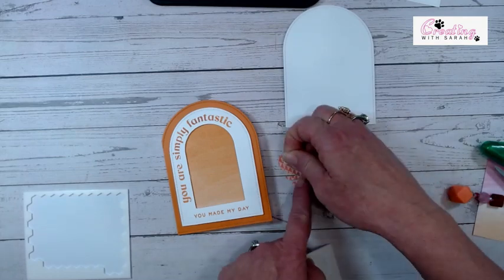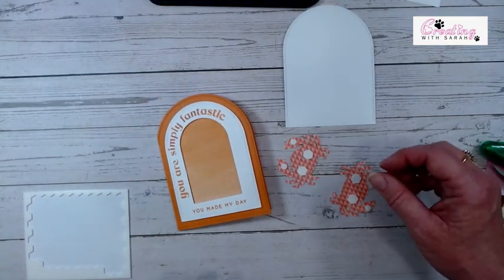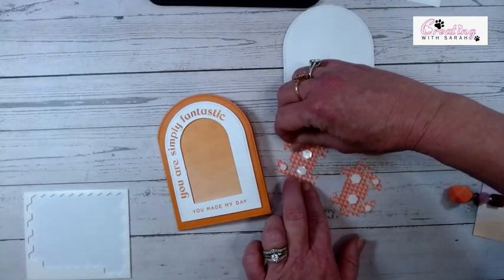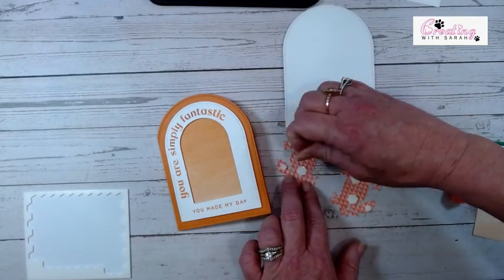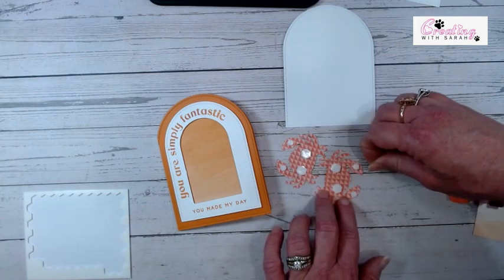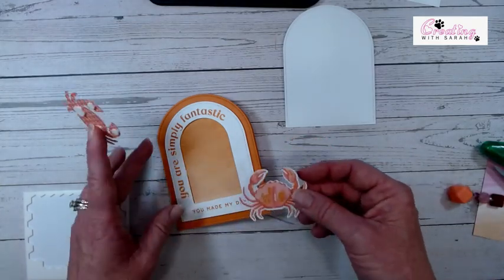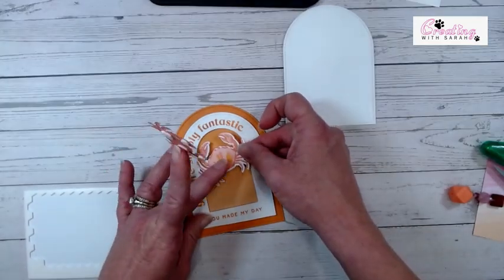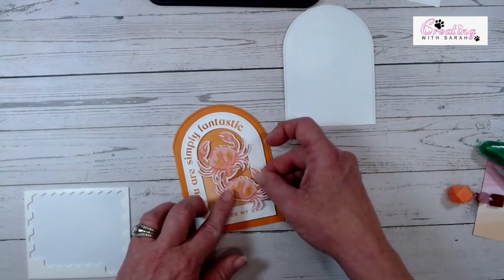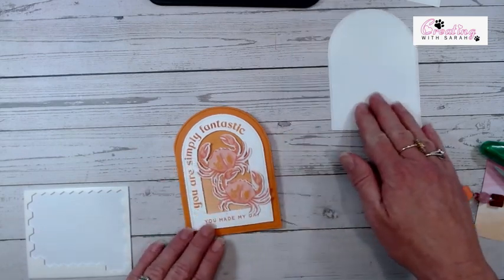So it actually would be kind of funny to put Krabby on the inside of it. You are simply fantastic. You made my day, Krabby. I don't know. Or happy birthday, Krabby. You probably could only send those to certain people, but it would be kind of fun. It would make me laugh anyway. Okay, so I'm gonna do that one there. And this one I'm gonna do right there.